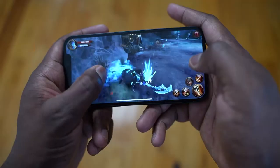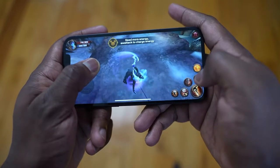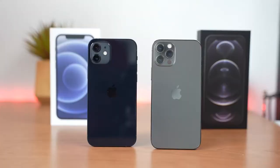Hey guys, Thunder E here, and welcome to the video you've been waiting for, gaming on the iPhone 12 and the iPhone 12 Pro. So we finally have both devices here, and I'm one of those who has them in graphite and black, 12 Pro and 12, so you guys can be happy, you can see the colors you want. And yes, these devices are here.